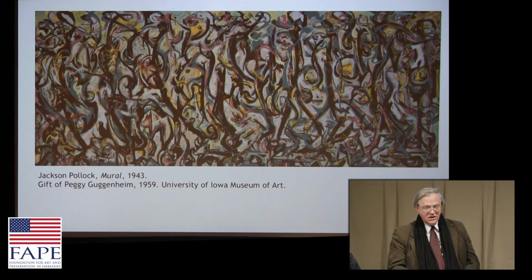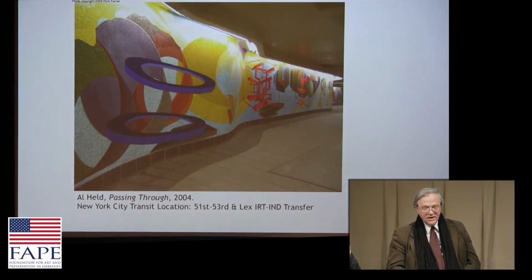This is Jackson Pollock's mural for Peggy Guggenheim. Pollock never painted a full-scale mural himself, but he was involved in doing things in Siqueiros' studio, and he learned almost all of his techniques of dripping and adding materials from Siqueiros, not from Max Ernst, as is often said, not from anybody else. Now this is Al Held in the subways. Al Held was a painter who was very much interested in what Siqueiros did, wanted to go work for him, never did.